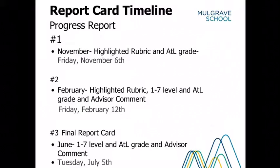on an official transcript from PCR. Progress number two report card will be out on February 12th. And at this time, you'll get a highlighted rubric again, a 1-7 level for your child's courses, an ATL grade and an advisor comment. So you can see that there's a little bit more information there in the February report card.